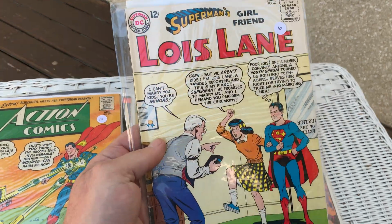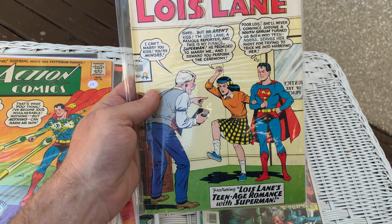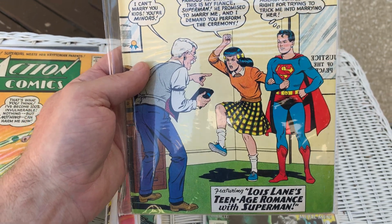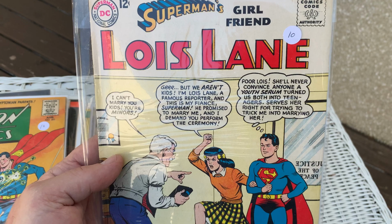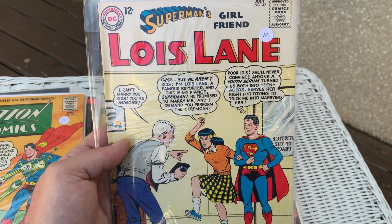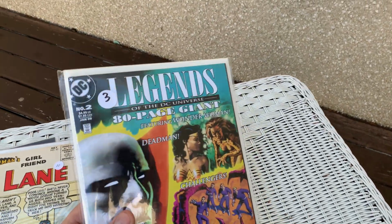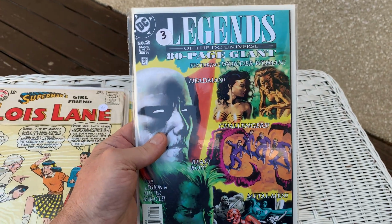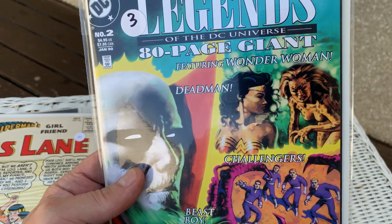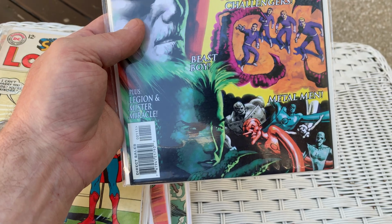And just for some shits and giggles, we got Superman's girlfriend, Lois Lane. Lois Lane's teenage romance with Superman. Look at that. Crazy kids. Wonder if they're gonna make it. That's number 42. And then we got Legends of the DC Universe, an 80-pager anthology book. You got Wonder Woman, Deadman, Challengers, Beast Boy, Mr. Miracle, and Metal Men.